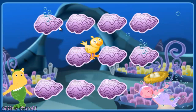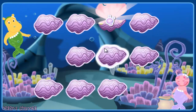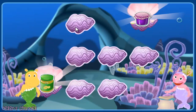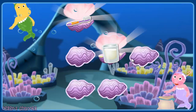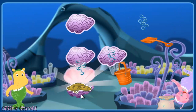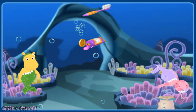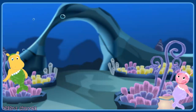Great. A bubble wand. Cookies. Nope, bubbles. A bubble wand. They go together. A jar of jelly. A jar of peanut butter. Great. A toothbrush. Milk. Try again. A shovel. A pail. Nice match. Cookies. Milk. Right. Toothpaste. A toothbrush. That's it. You made all six matches.